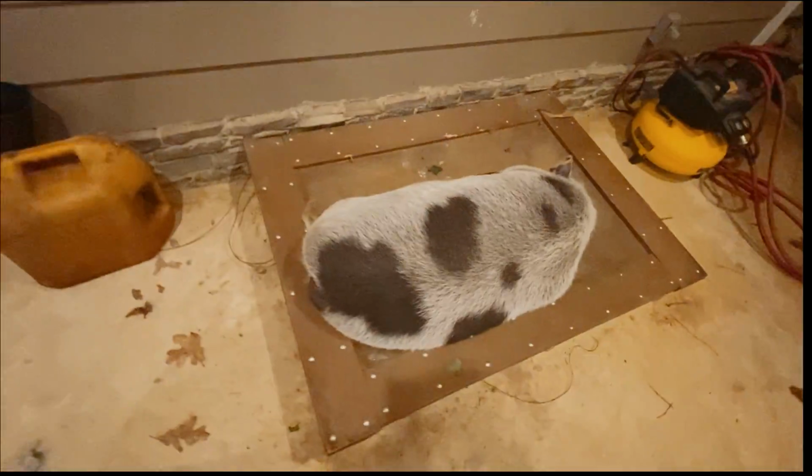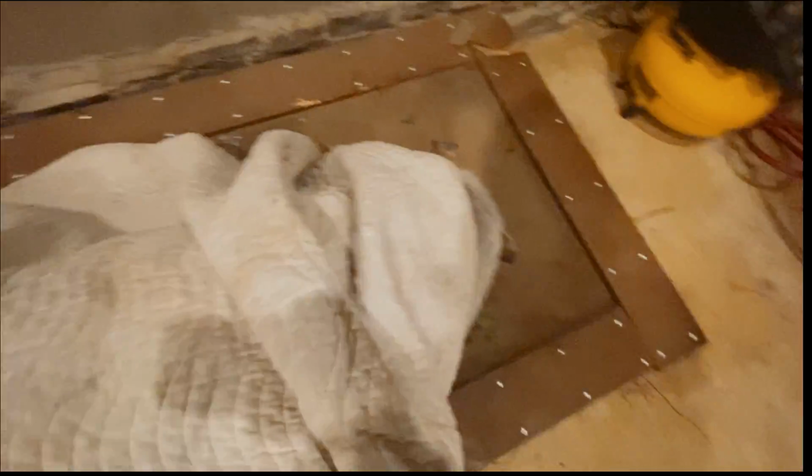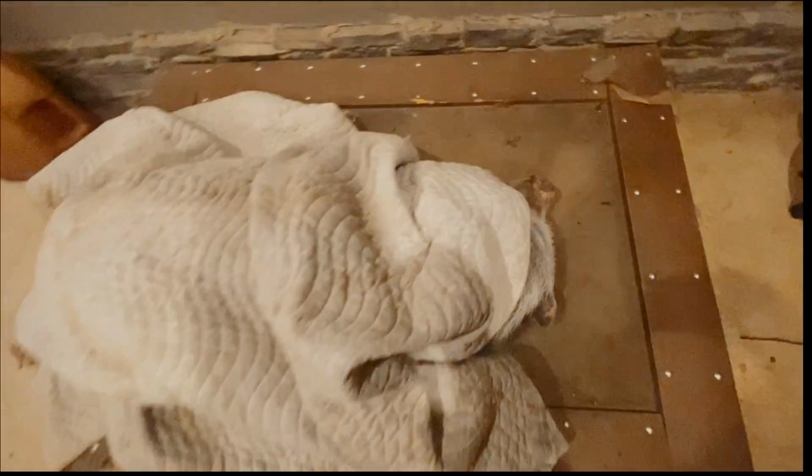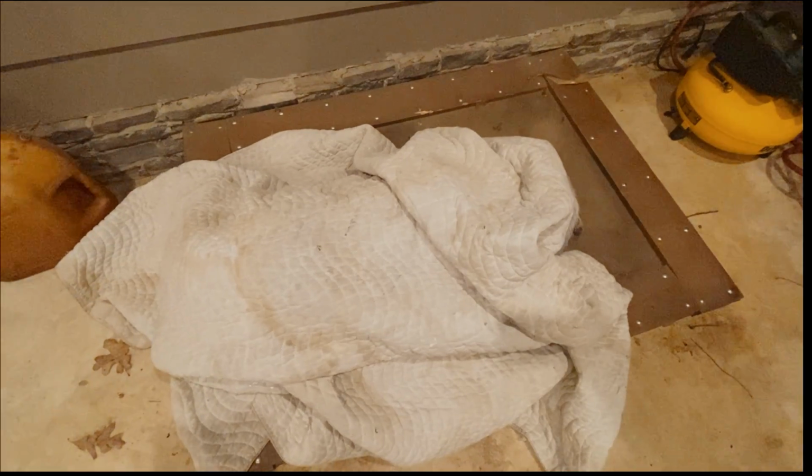All right. Gotta get Big Peach fixed up. All right, boss lady. Now you'll stay warm with that quilt. Sweet dreams. They're right, Foxy.